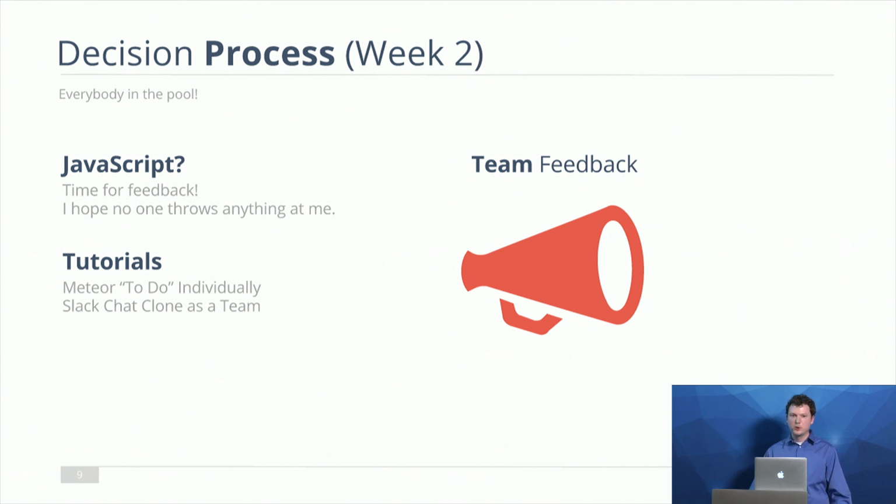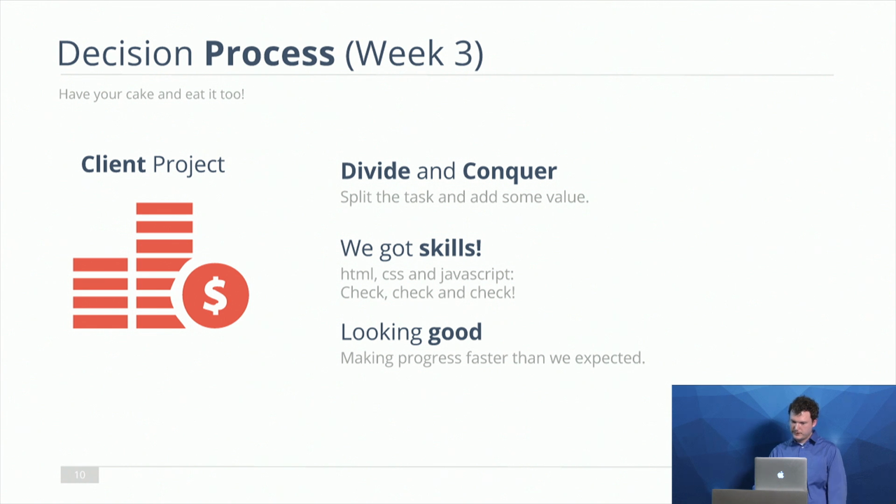And if you're not familiar with it, I encourage you to Google it. It's a really good tutorial where you can build a clone of Slack. And it's actually a chance to build something that you might actually want to use in a client application or even a personal application. So it's a lot better than some of the tutorials that we're used to. The rest of the team enjoyed doing the Slack chat clone.